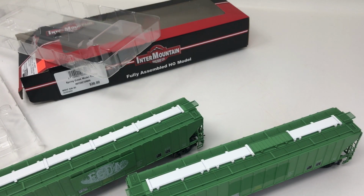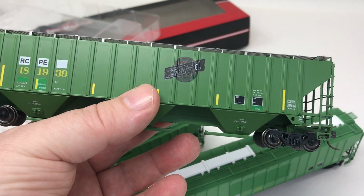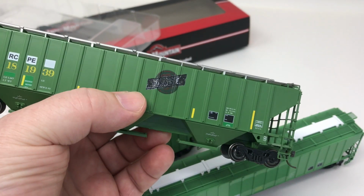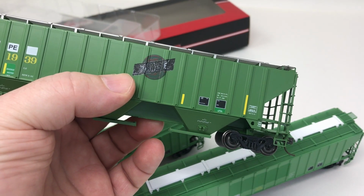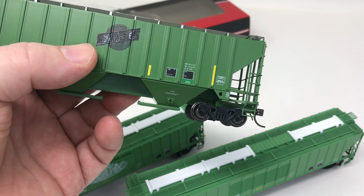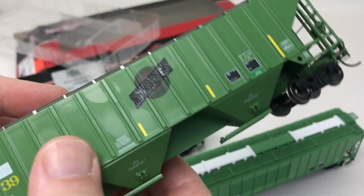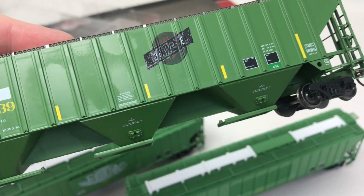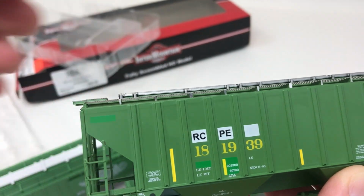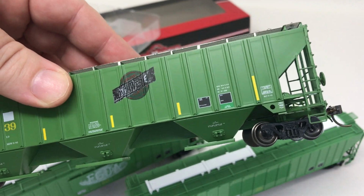Also an Intermountain run, and these are available from anybody, not just Spring Creek, is this Rapid City, Pierre, and Eastern. This is a Chicago Northwestern hopper that has a faded bar and ball. Chicago Northwestern fans will have to correct me there. I know I did look it up, and I think I have it right in the magazine in my review. But anyhow, you can see the Northwestern Herald is there, but in that kind of rough, faded away look. The conspicuity reflector stripes are there, and then patching for the RCPE reporting marks. So this is another cool car in the group.